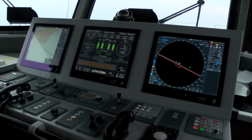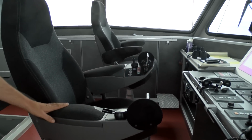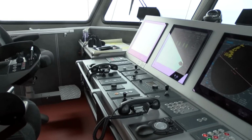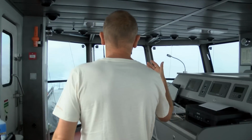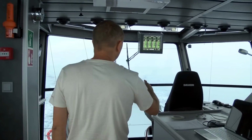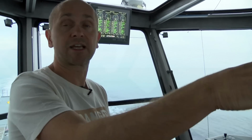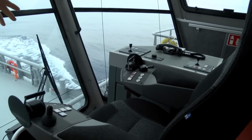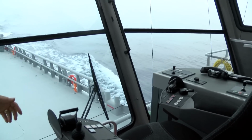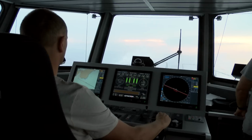Welcome on the bridge of the Ocean Warrior. I'm standing next to the captain's chair, and there's the chair of the quartermaster. Together they steer the vessel. You can see all the control panels here. 360 view, which is fantastic. And when you walk to the back of the ship, you see another chair, which is basically facing aft, and it has the same controls as the captain's chair. So you can take command of the ship right here. And there's the control panel of the water cannon. So when an aggressive vessel comes too close, the captain can sit here and use the water cannon to keep them at a safe distance.